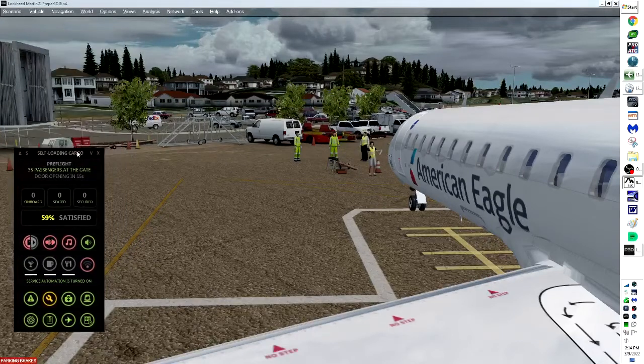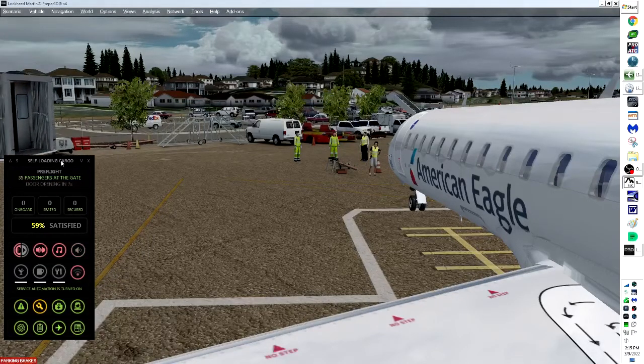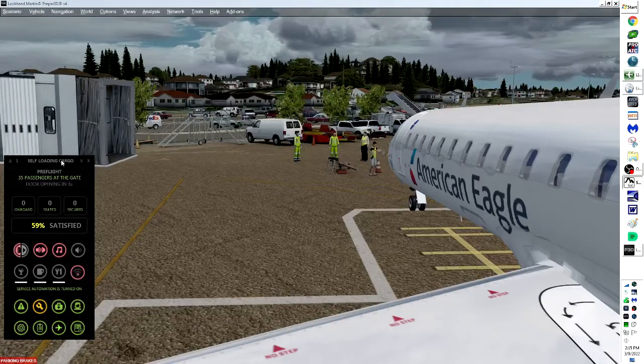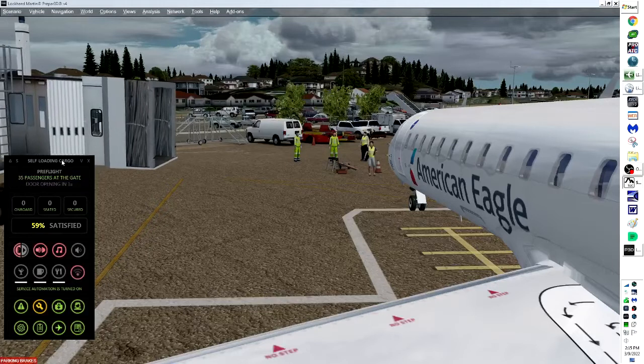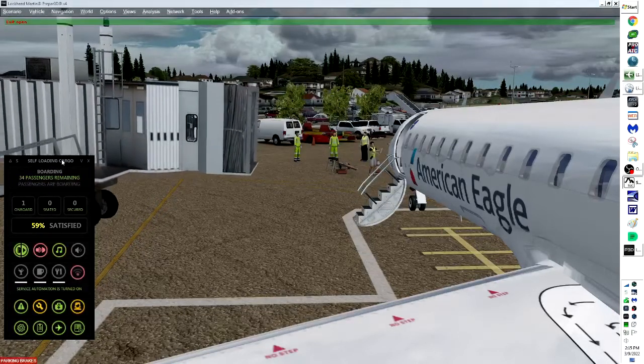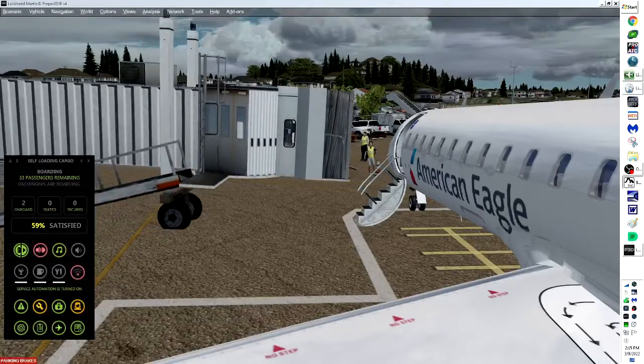Hi, cabin crew, we're ready to get going now, so as soon as you're ready, you can open the doors and start letting the passengers on board. Thank you. No problem. Self-loading cargo, flight phase, ready for boarding. Self-loading cargo, flight phase, boarding.